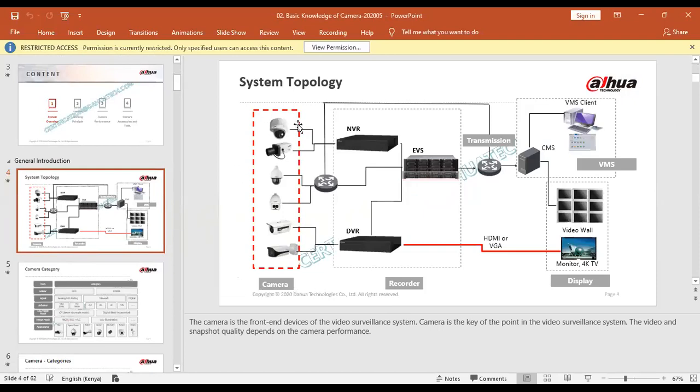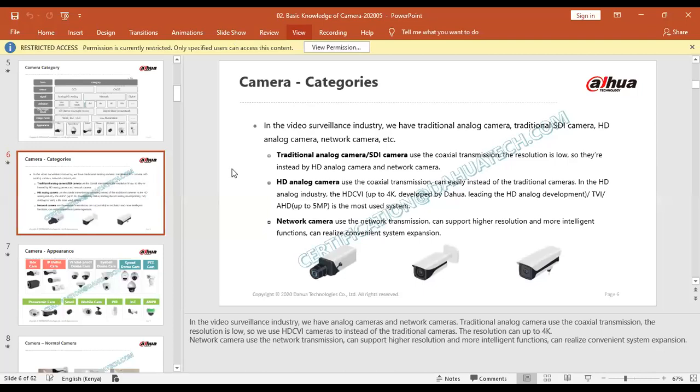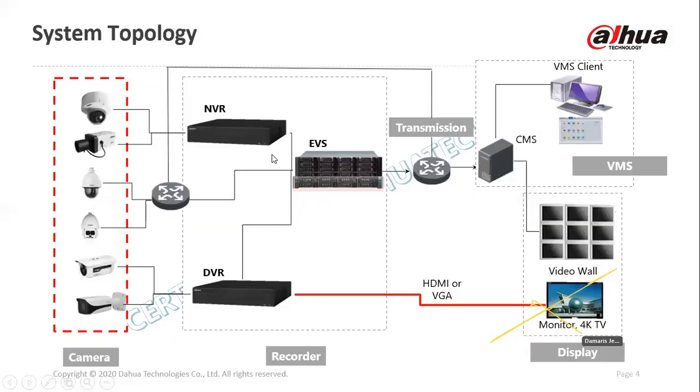A system topology would comprise of the following. You have, from the camera side, in this system topology, from the upper side you can see NVR and on the lower side DVR. The upper one is an IP-based camera system, while the lower side is the HD-based system. For the IP-based system, you have the camera at the front end, a switch, an NVR, EVS for storage, a switch, and also from the control and monitoring side, you have this side at the end. Typically for an analog system, the video wall and this kind of display would be ignored.